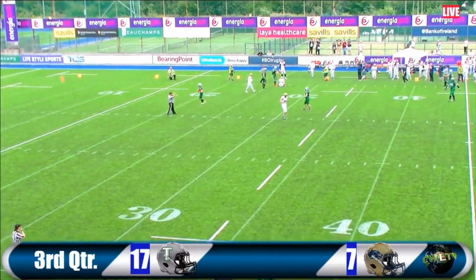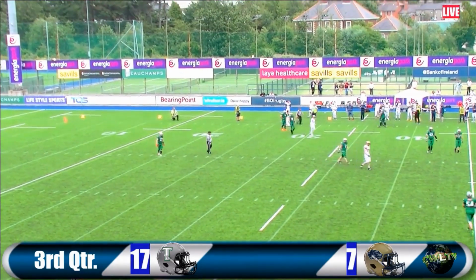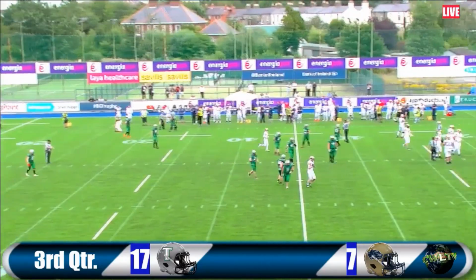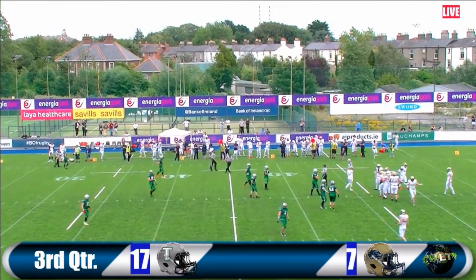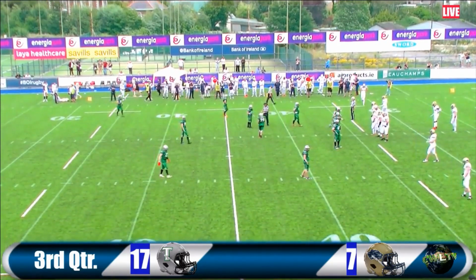Oh, it came up short. Unbelievable. Owen Neville nearly made the catch of the season. Mid-air, twisted, absolutely contorted his body. The ball just came down, and he looks like he's after doing himself some damage as well, unfortunately. That was almost the play of the season.